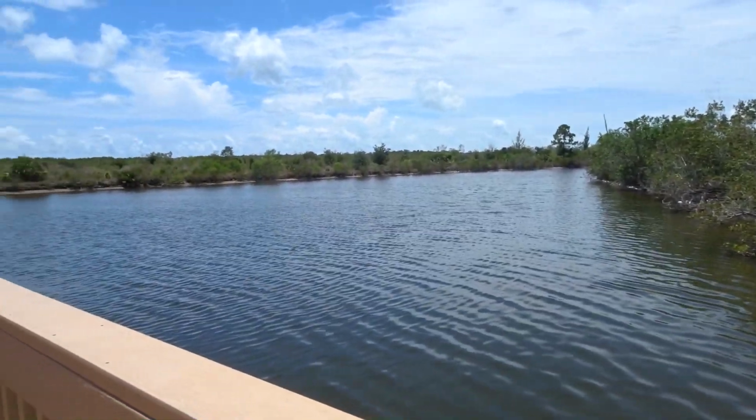The dirt trails look a lot better than the one we just came from, with all the sand. So we're definitely probably going to walk that too. Definitely will say, I'm glad I stopped today, because this is way better than the trail we just hit.